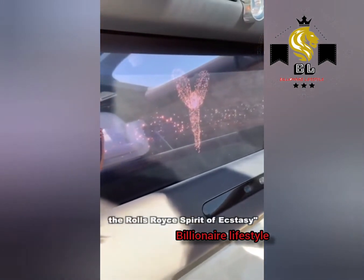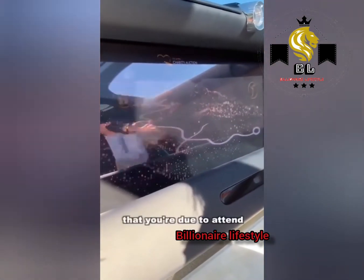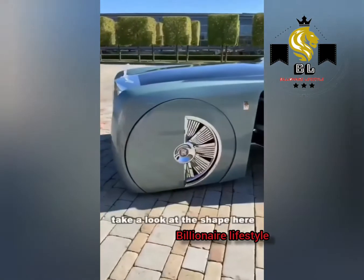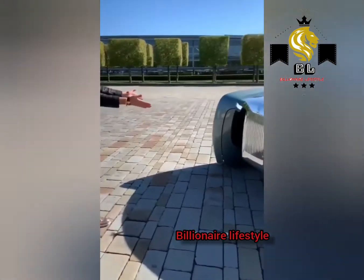Take a look. Hello, I'm Eleanor. The Rolls-Royce Spirit of Ecstasy. I know from your diary that you are due to attend a rather special charity auction in aid of the Governor's Foundation.